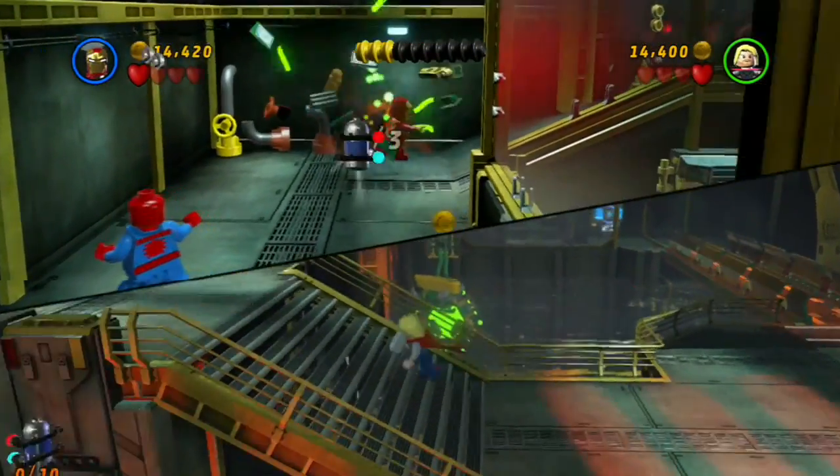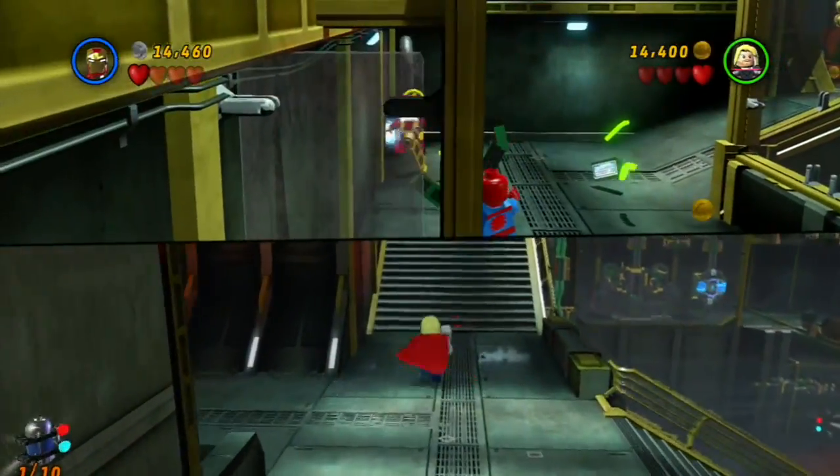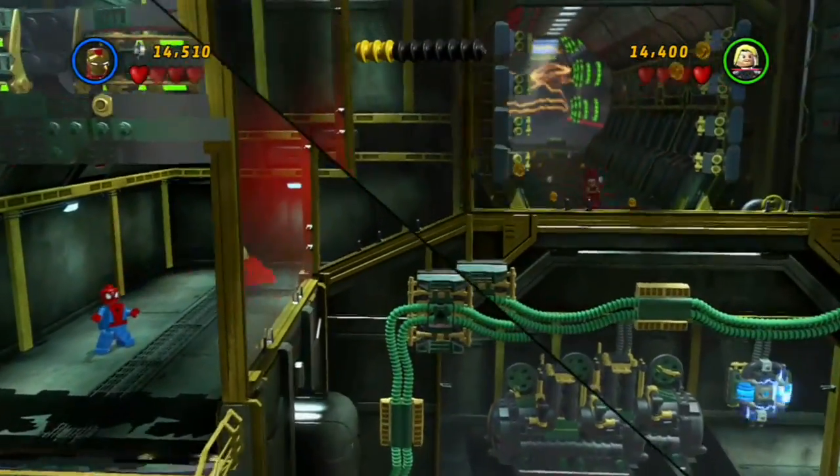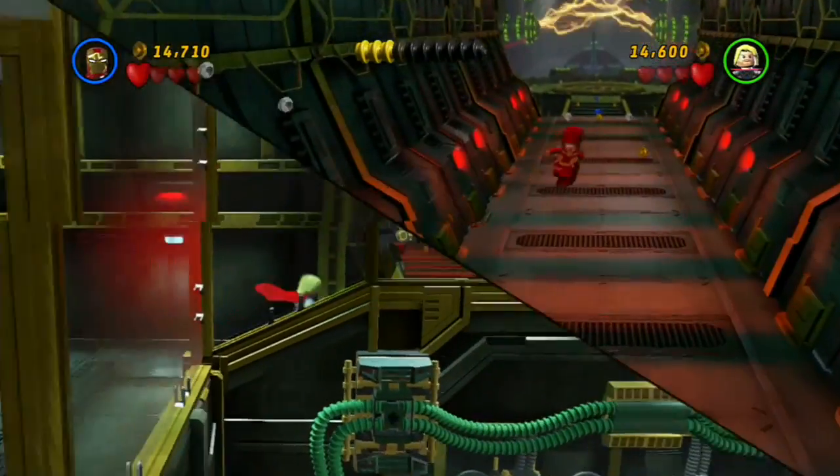All these floating Dr. Dooms are here. Alright, the minikit. Yeah, this is the boss room.